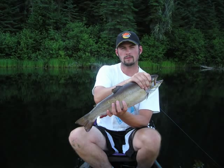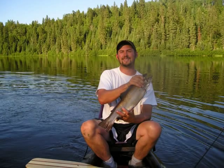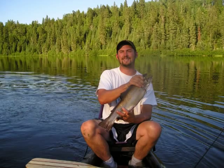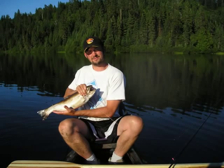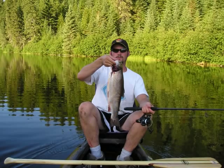If you look at the colors, they're really starting to fade, which meant he didn't have that much longer to live. The girthy body and silver coloration are very common for the brook trout found in these lakes, mostly due to their food source.